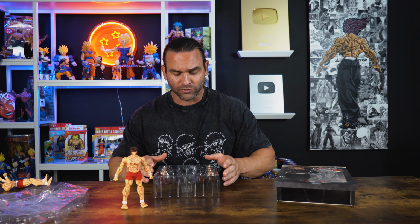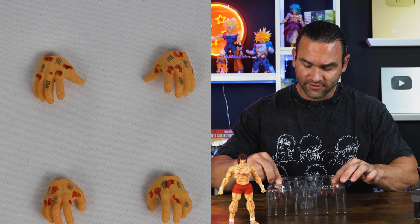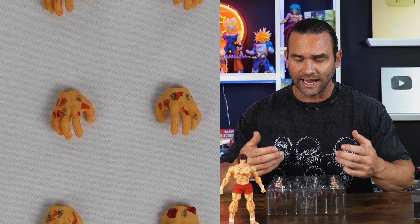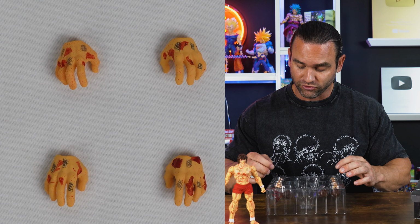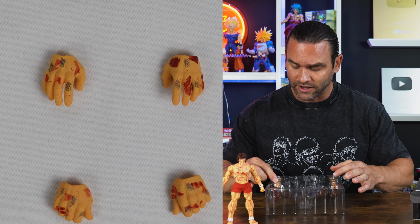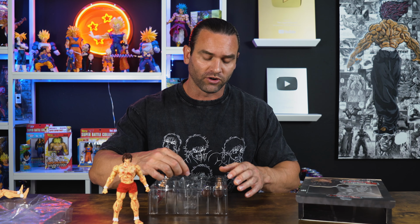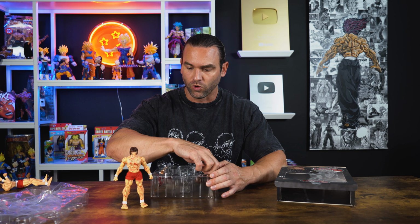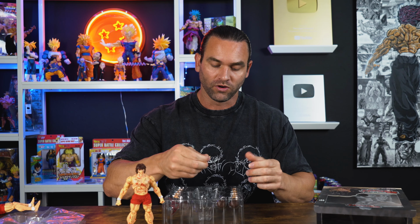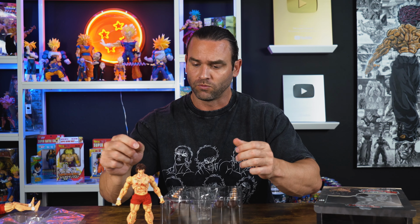Going to the other accessories right here, we have a set of 4 pairs of hands. Extra hands, kind of grabbing hands, hands that are out. Basically the same kind of looking hands that are in the other Baki figure, just with the detail of the blood splatter on his hands and the battle damage little scuff marks. It also comes with 2 extra wrist joints, probably for more articulation with the wrist and the hand movement. Or also, it just comes convenient in case these other ones might break.